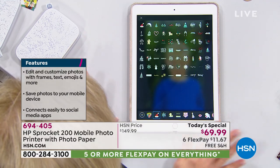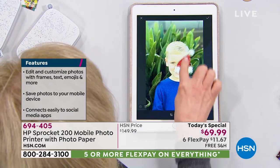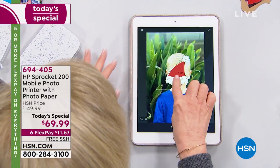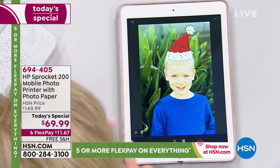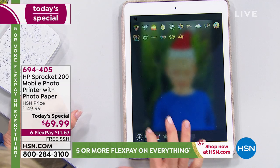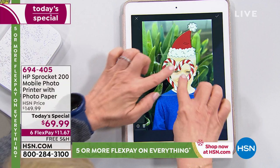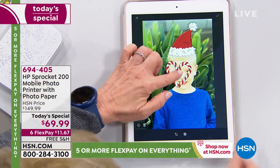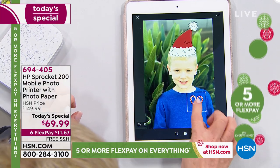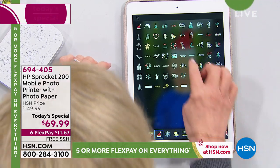Now, here's kind of the Santa stuff. So I'm going to select, these are called stickers. I'm going to select a Santa hat. The stickers, you can move them around. You can make them big. You can make them little. You can rotate them. I'm going to put that on. And then down here, if you don't like it, if you mess it up, you just press the trash can. But I'm going to keep going. So let's go back to that. And I love hearts. They have tons of hearts. Hearts for every single birthday, holiday, anniversaries. We're going to keep going, because we're going to make this really fun.